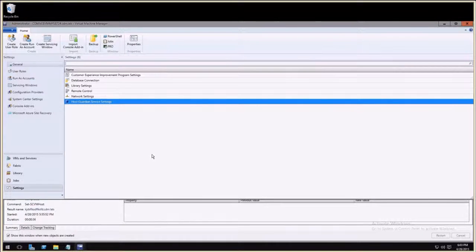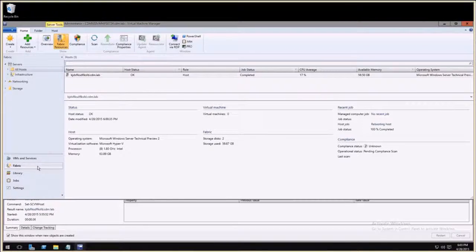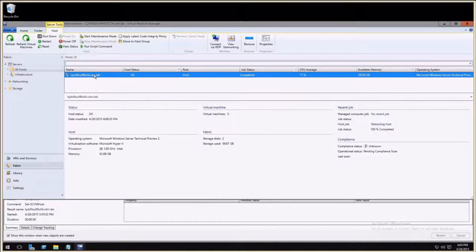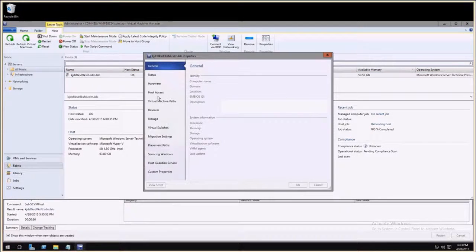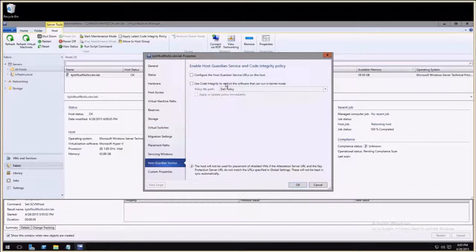Now, we just want to make this host secure. So we go back to Fabric. Go up to our host that we loved, but now we want to run John's fancy shielded VMs. Hit Properties, Host Guardian Service. That first check mark sets the 2 URLs, so it's always there. And all it does is set those 2 URLs on the host. And the second checkbox here will apply a CI policy to the host, since we're using TPM attestation.